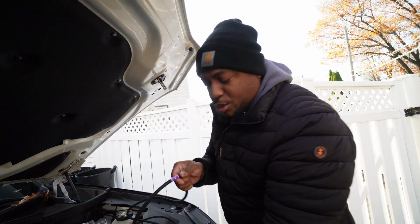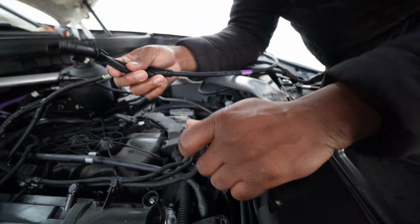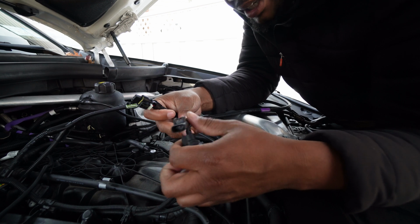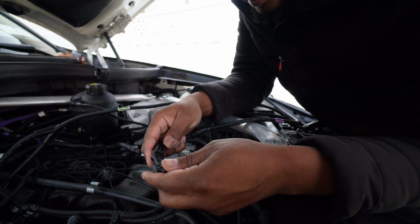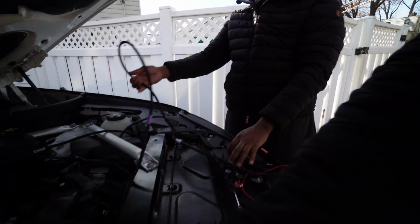This is boost sensor 2, which is charge pipe. You know what's cool too? You really can't get this stuff confused because they're all different connectors. Yeah. And you can't even possibly plug it into the wrong spot. And I tell you, this is like a 3-minute job. We're just filming.